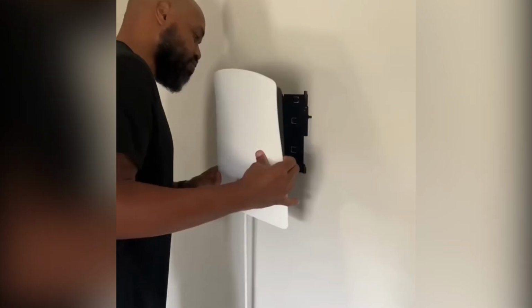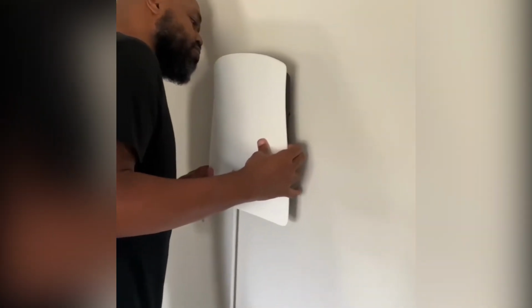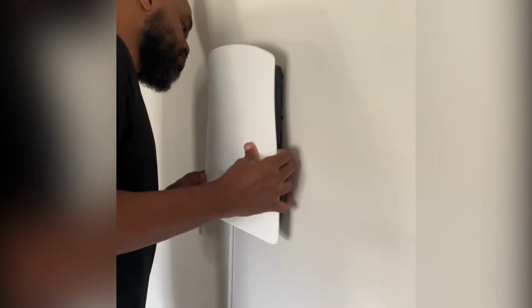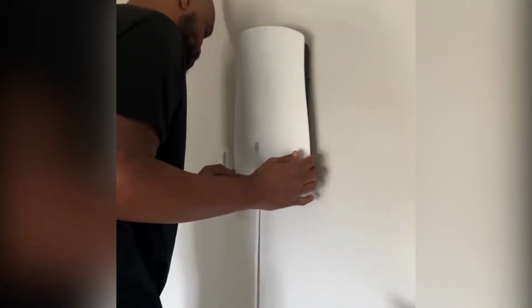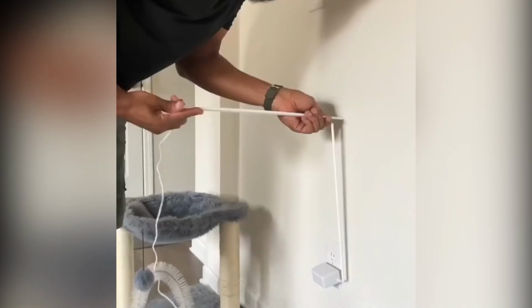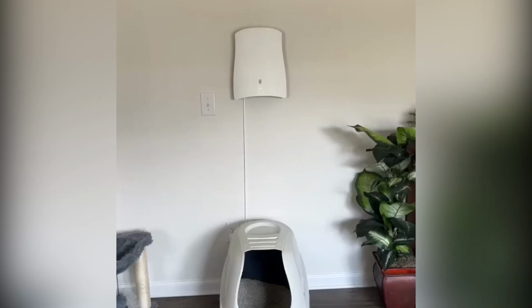Its sleek and modern design ensures it fits effortlessly into any room while working tirelessly to deliver clean, fresh air for your family. What sets the Case Air 04 apart is its smart functionality. Equipped with an intuitive app, you can monitor air quality in real time, adjust settings, and even set schedules for operation.